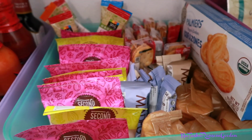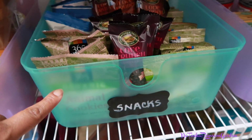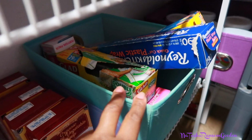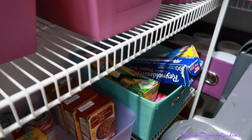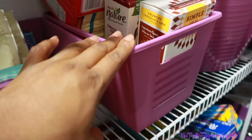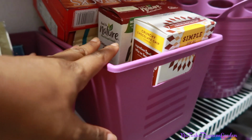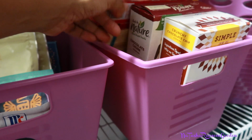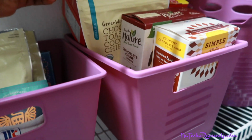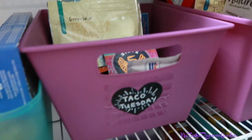And if you see, we have snacks here, and snacks here. We have soups over to the right, and then this bin is for the plastic and aluminum sandwich bags and stuff like that. And then a few extra baskets. This is like a catch-all, an overflow for things that I have no place for because it's extras. Like this would go in the snack bins, but there's no room for them right now, so I just have them in this bin. I haven't labeled it yet.